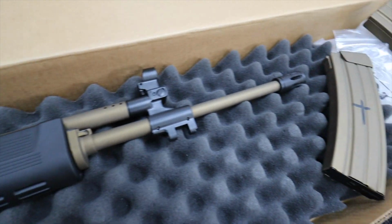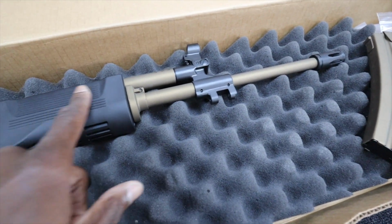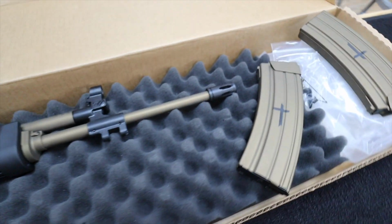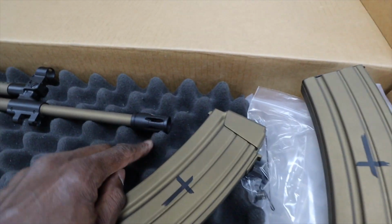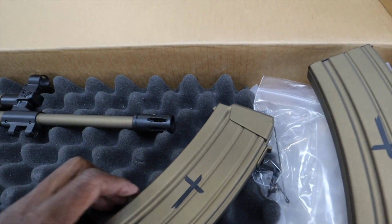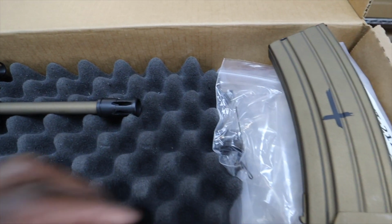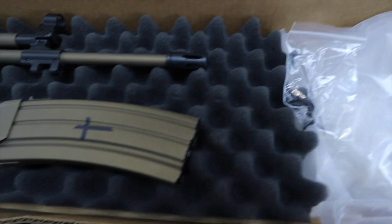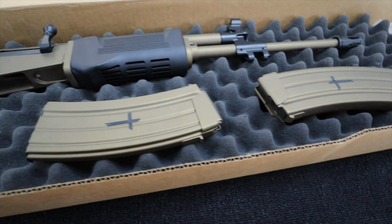So handguards are nice and tight on there. Yeah, this kid is. The Cerakote is beautiful. Yeah, it is. Yeah, no, you did a good job. Did this come part of the kit too? Because I don't know. Yes, the brake was part of it, yes. Okay. Even with the mags. It's nice. Okay. All right.